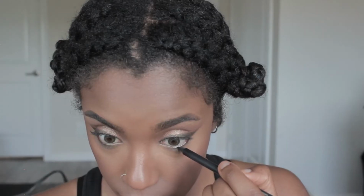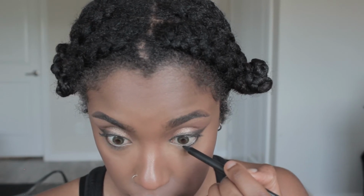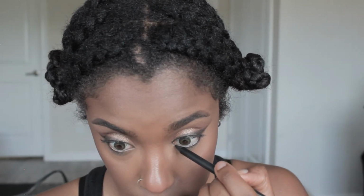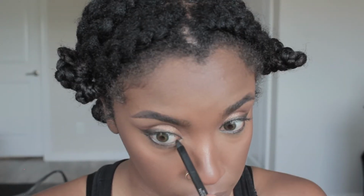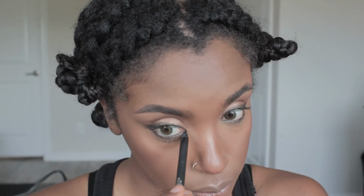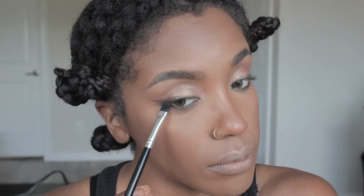Then I'm going back in with the MAC Kohl pencil, and I'm just going into my waterline, and then I'm going to smudge that out. So I'm actually just going to kind of smoke it and smudge it on the bottom line. And see, I'm just taking an angle brush and smudging it.